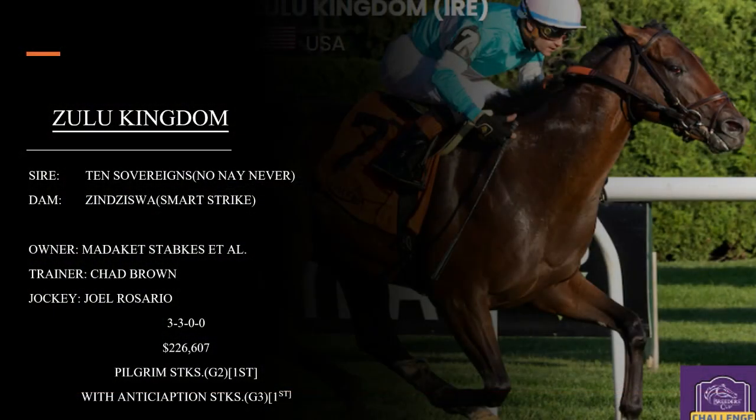Next couple we're going to look at are ran in the With Anticipation Stakes. Now, you do see that Zulu Kingdom also ran in the Pilgrim and won, but I thought it was more important that we could get a couple running against each other. Want to see how they do.